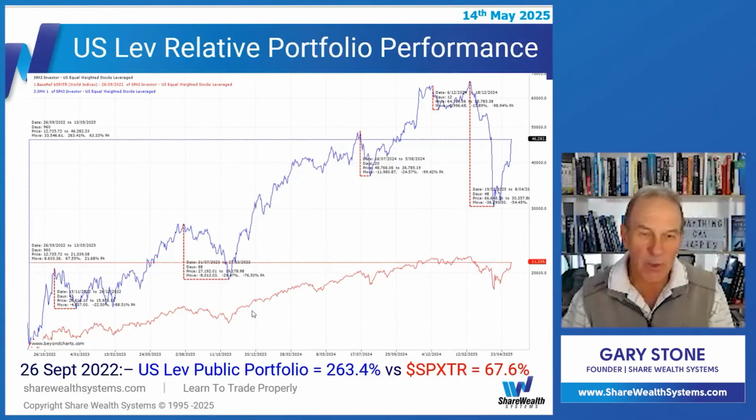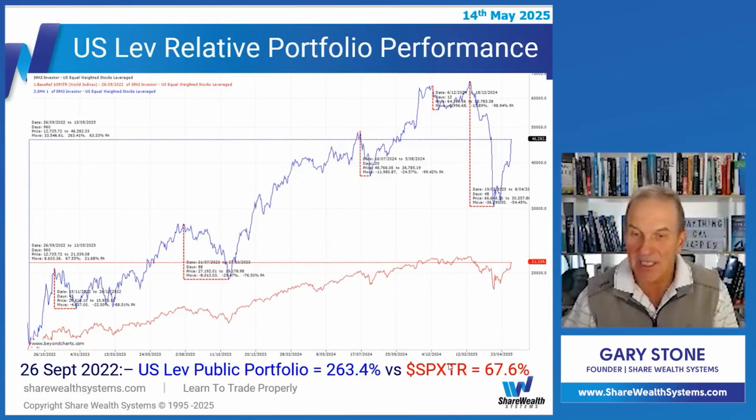So since September 2022, the leverage portfolio is up 263% versus the S&P 500 total return index being up 67%. So obviously bullish market conditions, even though we've had these dips along the way.